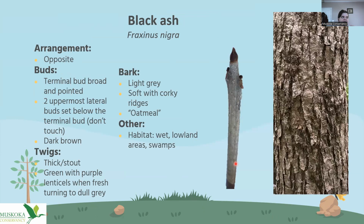Next is black ash. So looking at the main differences between black ash and white ash, the terminal bud is a bit longer, but it is still quite broad, and it does end in quite a point as well. As you can see, the two uppermost lateral buds are set down from that terminal bud, so they do not touch that terminal bud at all.